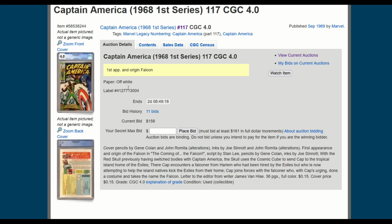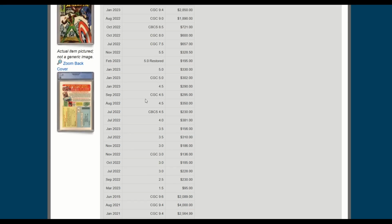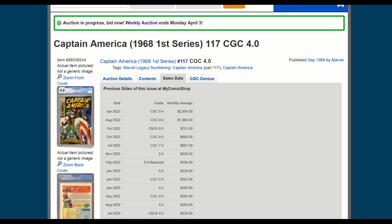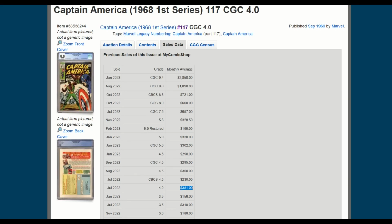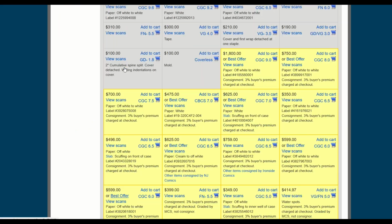And what I'm doing is I'm looking at the sales data. So I'm clicking on sales data, and for a 4, we can see it went for $381 last year, and there's a 4.5. I usually look a grade above and a grade below, so it's around 350, 290. It's kind of trending down actually because there hasn't been a Captain America movie in a while, and we can see there's a lot for sale. So I probably would not look at this.